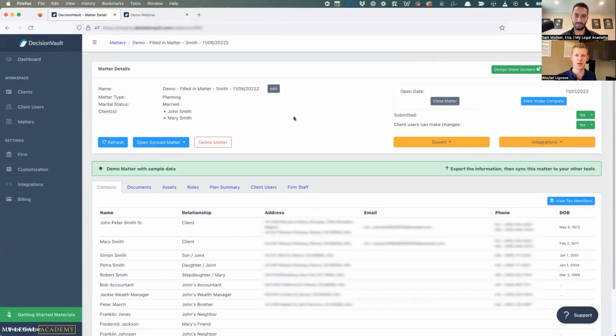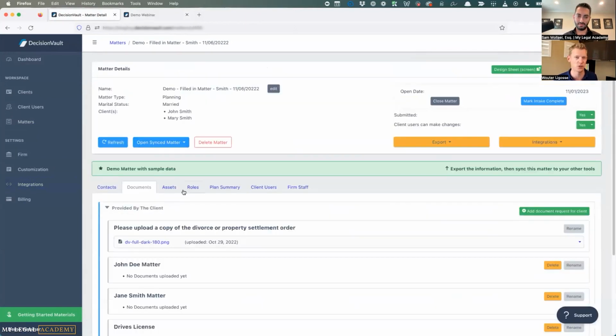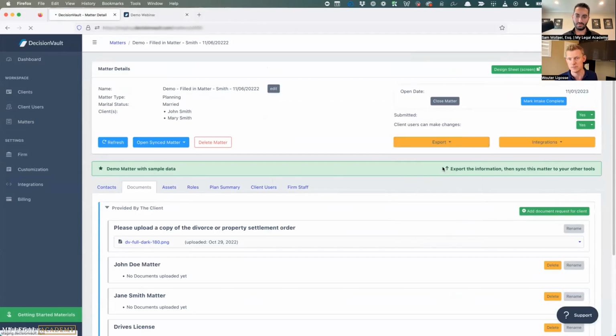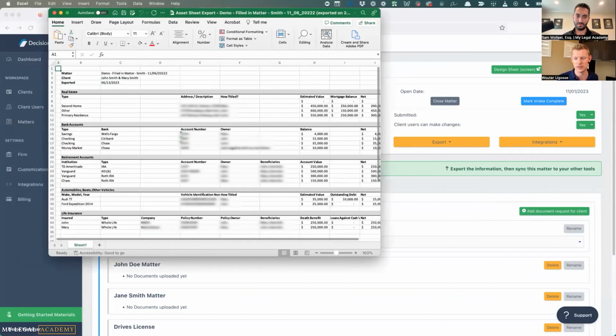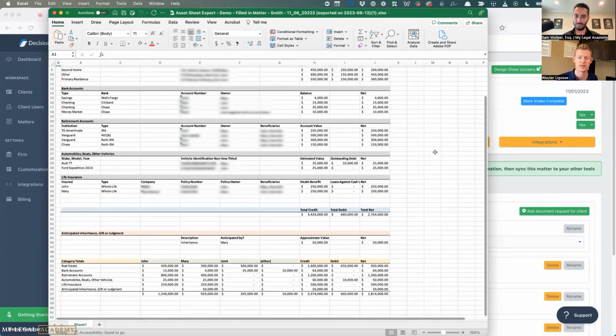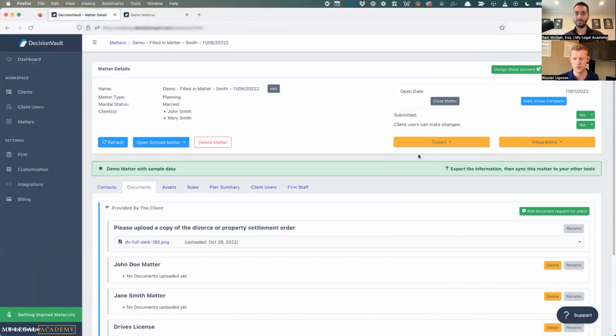So this is the firm staff side of Decision Vault. And here we start to see a list of contacts that are showing up, a list of documents showing up that the client has uploaded. And for instance, here this is one of the well-loved features: export an Excel sheet with the assets. So your client didn't have to go fill in a free text box, and you, at the touch of a button, have a nice overview like this that exactly shows the different asset breakdown of what the client has, right? So that's how the assets come out.